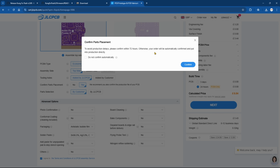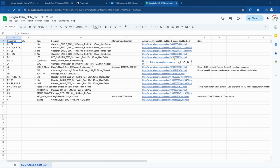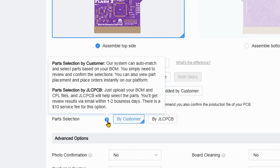Now, this is where we run into a problem. This section here, parts selection, is where we need some more info. The bill of materials, or BOM, we already downloaded from the GitHub page. This gives you a spreadsheet list of all the parts, their locations on the board, their type, and even a link to AliExpress. Now, you have a couple of choices.